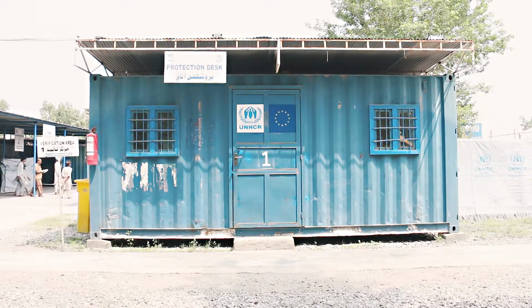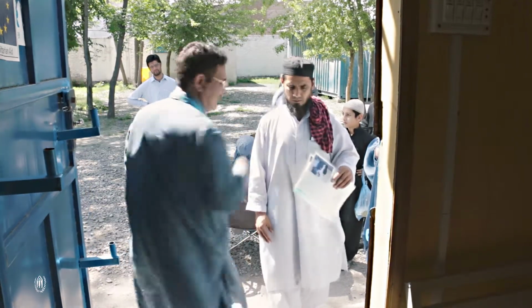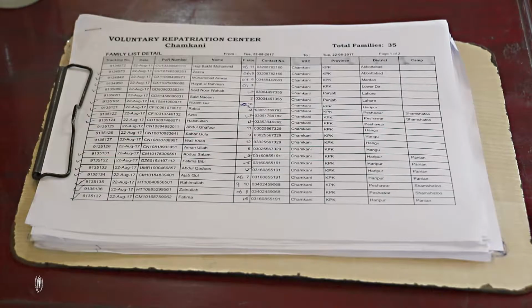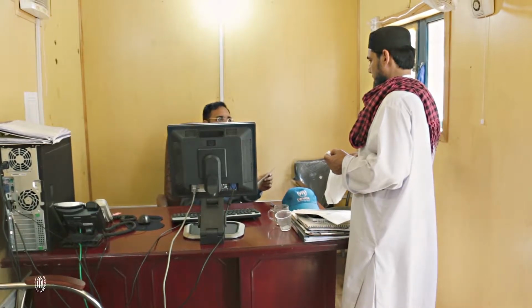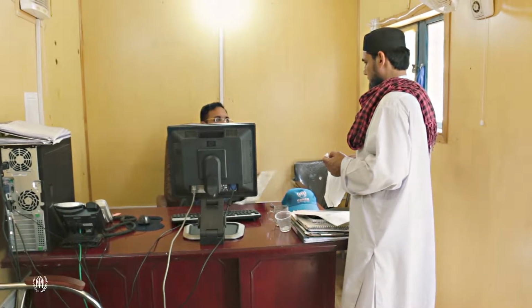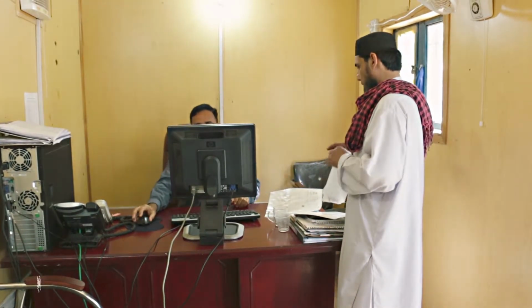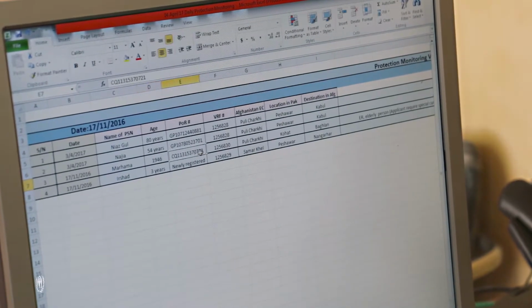The VRC also has a protection desk, which caters to all protection-related issues. Refugees are directed towards the protection desk in case they have any specific protection concerns. Cases can also be referred to the protection unit at UNHCR sub-office in Peshawar. The protection desk also lists persons with specific needs for onward sharing with encashment centers in Afghanistan.